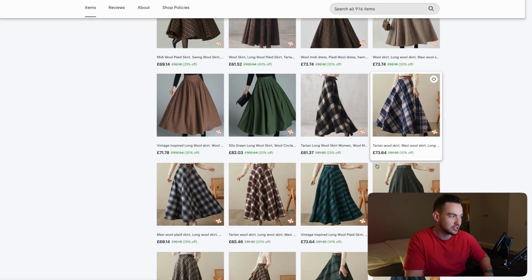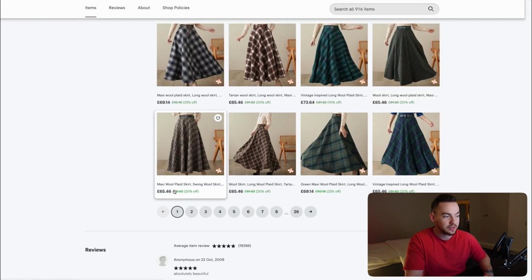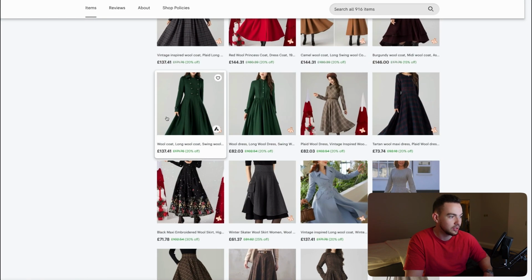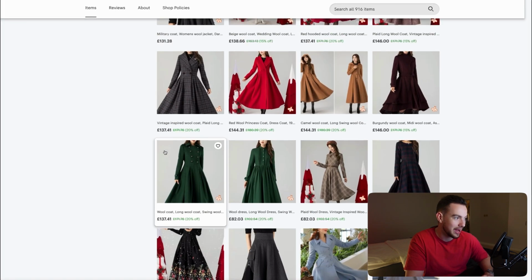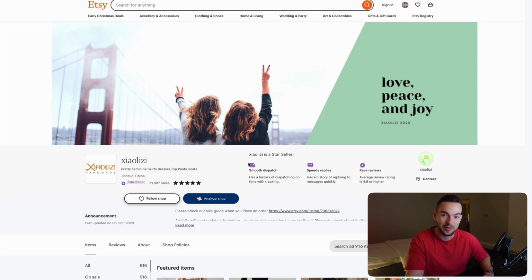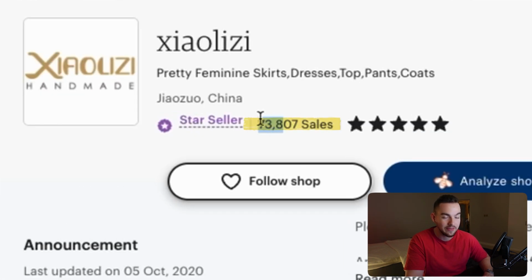We can see wool dresses. And as you can see, £65, £69, £71, £137, £144. They are selling some big items. And so far, they've done 73,800 orders to date. I'm going to give you a detailed breakdown of exactly how they built their store to almost $8 million in revenue, how you can steal their strategies to start and scale your own Etsy dropshipping store.